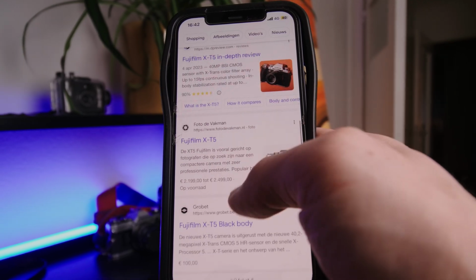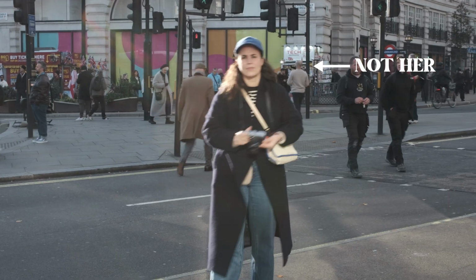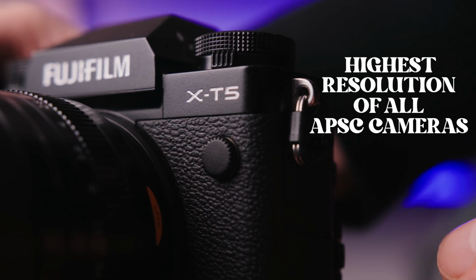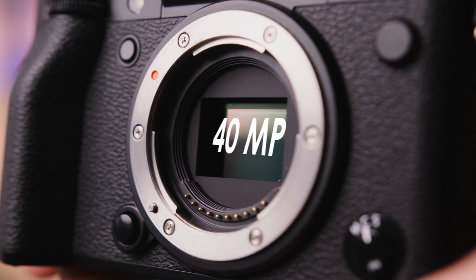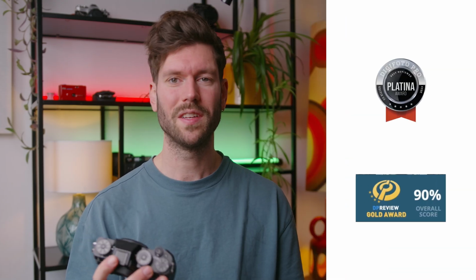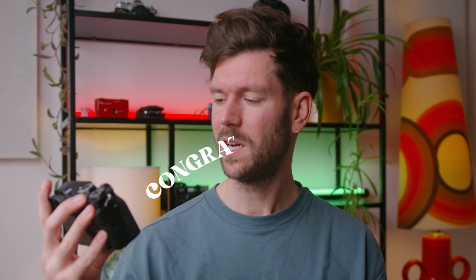I've been reading a lot about this camera and some say it's the top Fuji camera for pure photographers, with the highest resolution of all APS-C cameras out there. It has the same 40 megapixel sensor and processor as Fuji's flagship model, the X-H2S, but with a more compact body. It has won some awards as well apparently, so congratulations.